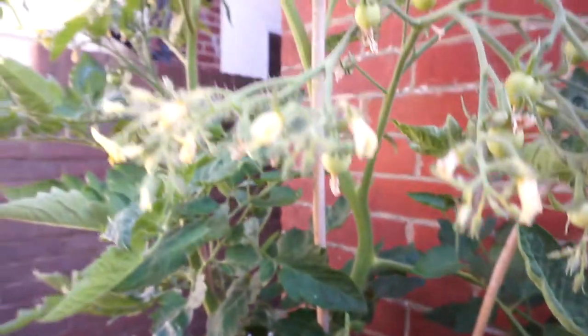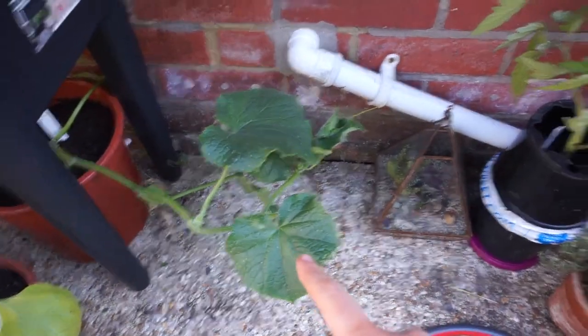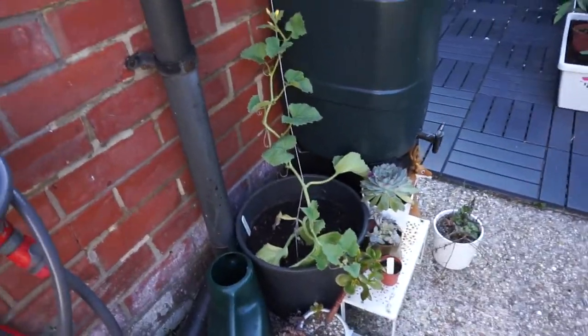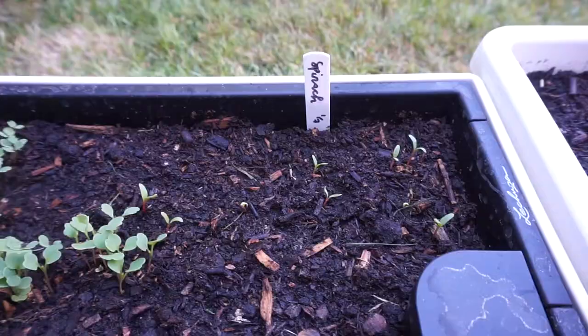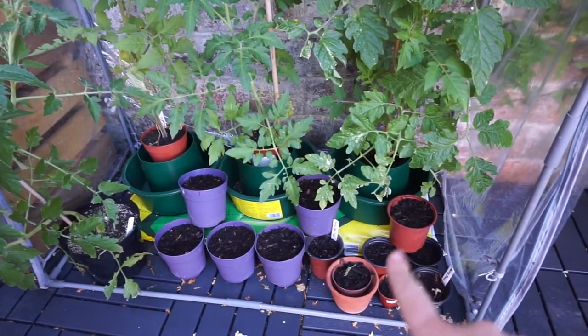There's all these little ones. This is aubergine. This is also an aubergine. This guy's a cucumber. Some more tomatoes in my makeshift pots to give them extra soil. This one's a melon. I have more tomatoes. Can you guess I like tomatoes? Chilies in those pots down there. Spinach. Rocket. And that one's gonna be little cut and come again lettuces. There's a theme here, more tomatoes. These guys are all different types of beans.